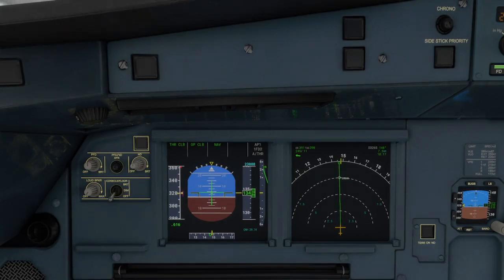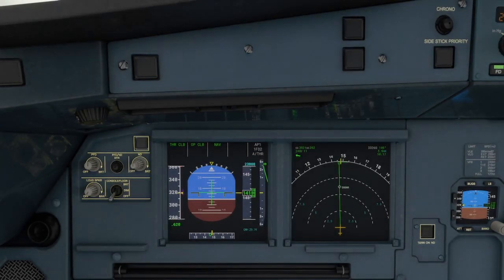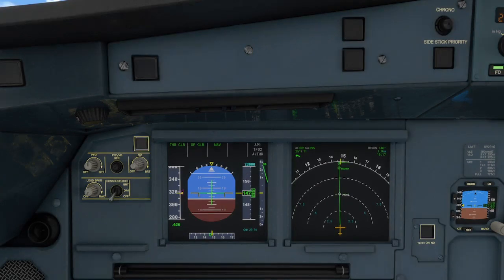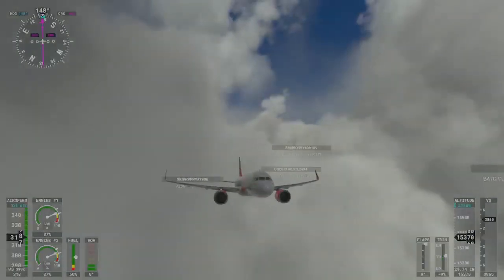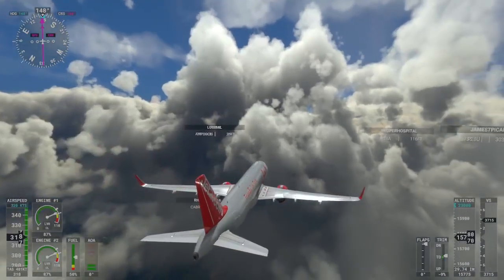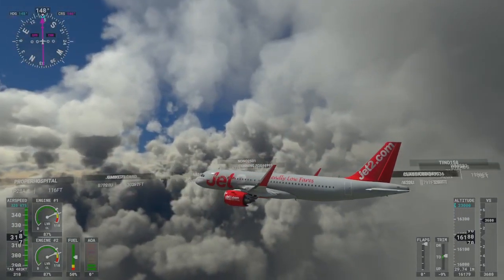Keep an eye on your in-screen, your instruments. Just keep an eye on them. Once we get to 18,000 feet, that's when we've got to do the pressure to standard. And then the aircraft pretty much flies itself till you get to landing, things like that. Not much to see, it is a bit cloudy out this morning over Leeds Bradford. But once we get past these clouds, we should be okay.